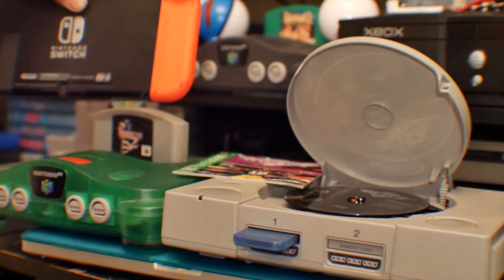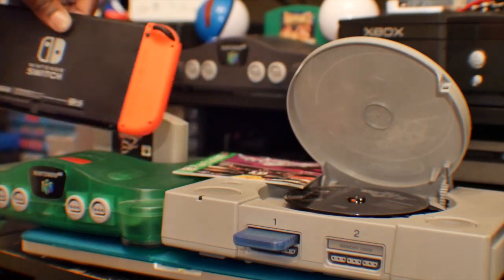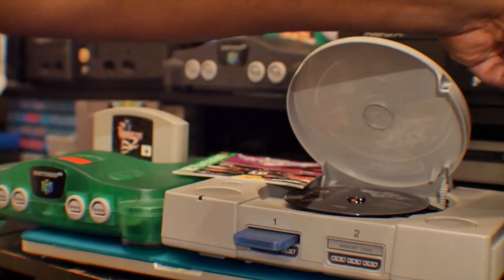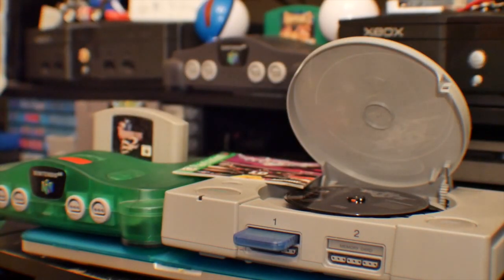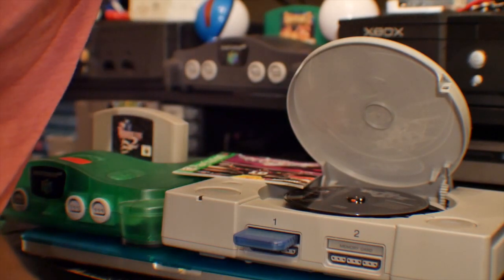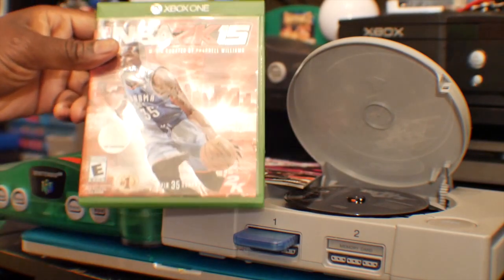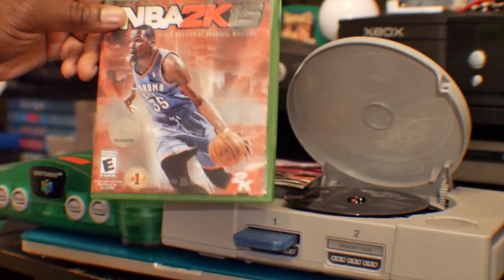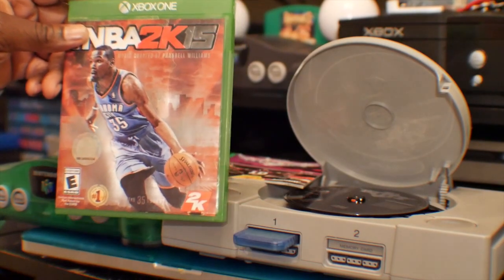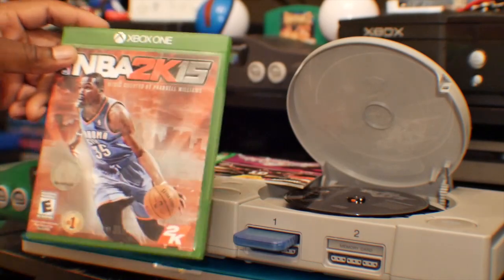Most games for the Switch do not require you to download anything if you buy the physical version. But every game on the PS4 and Xbox One requires you to download. All right, so let's pull this out. And obviously this is one of the games, well, not this version, but one of the games in the quote unquote controversy about the Switch: NBA 2K18.